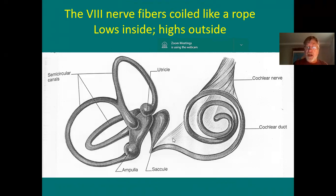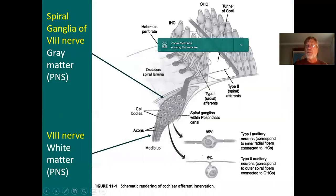And here are the eighth nerve fibers, thousands of them. How many? 30,000. Remember that, because each inner hair cell has 10 eighth nerve fibers exiting it. Okay? Inner hair cells send info to the brain. How? Along the eighth nerve fibers. So you've got 10 of these fibers connecting to each inner hair cell. 3,000 inner hair cells, 30,000 eighth nerve fibers. And look at how the low frequency ones at the apex of the cochlea are buried deep inside the eighth nerve, whereas the high frequency ones are wrapped around the outside. Tonotopic, specific frequencies are represented in specific places.